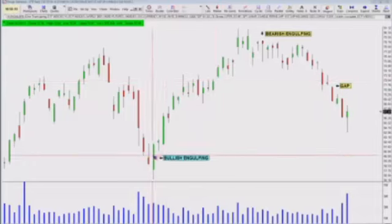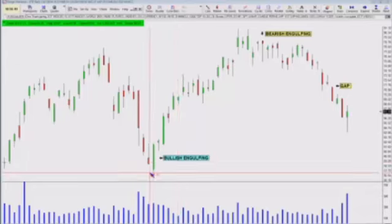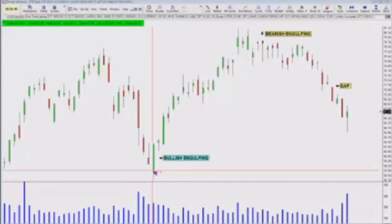Now, you like to see a bullish engulfing at the end of a down move, and it helps to set up support and resistance. In a bullish engulfing, you want to take a look at the bottom of that candle, in this case 56.21, which would be your support area.